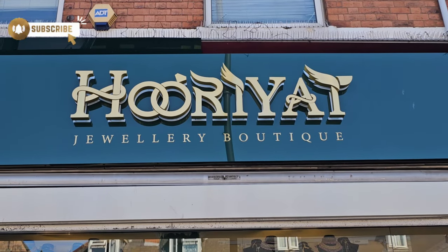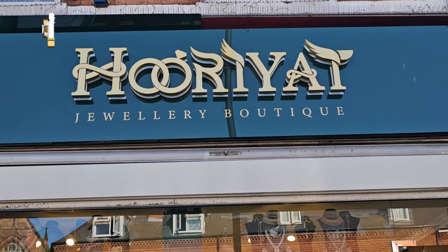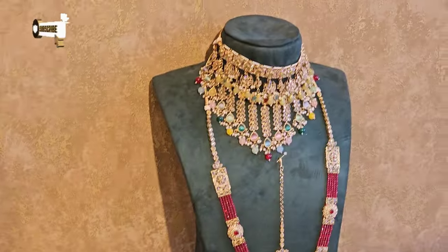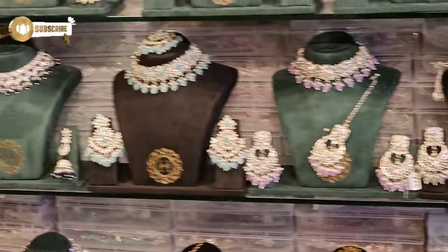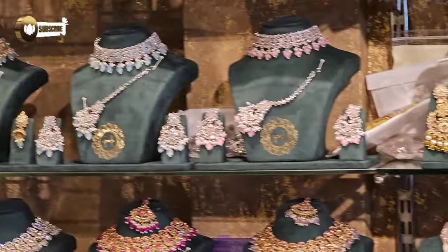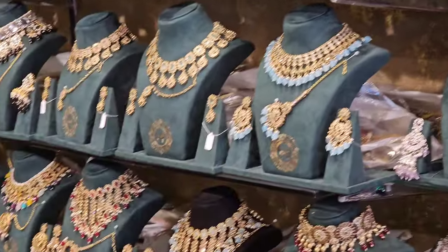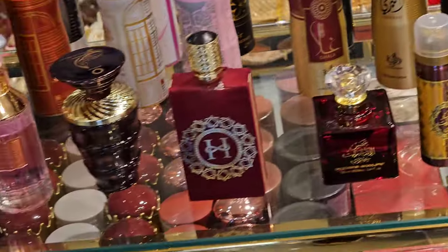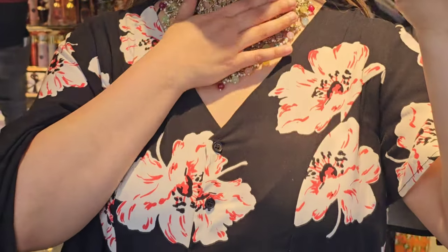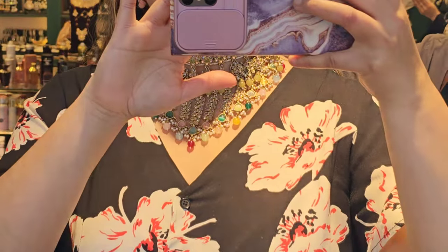Is it Huria or Huriyat? Is it tea? Oh, is it jewelry? Oh, this is gorgeous. This is a beautiful, beautiful shop. And they do have some designer and lovely bhabhi. Yeah, it's doubled for customizing.